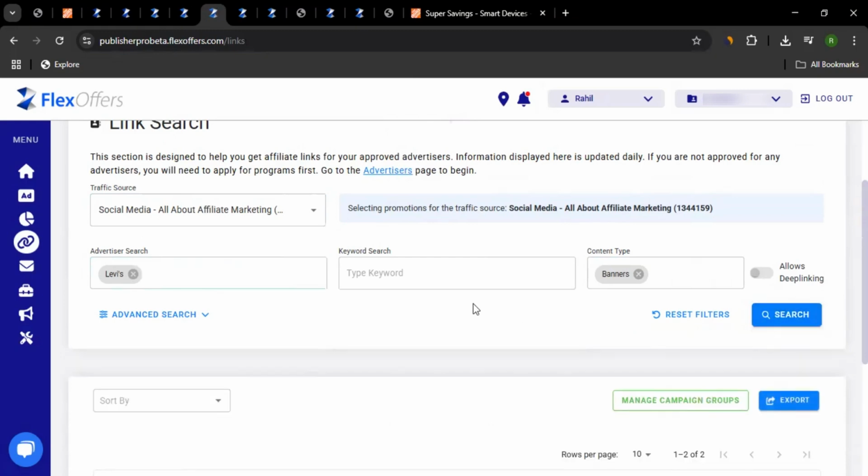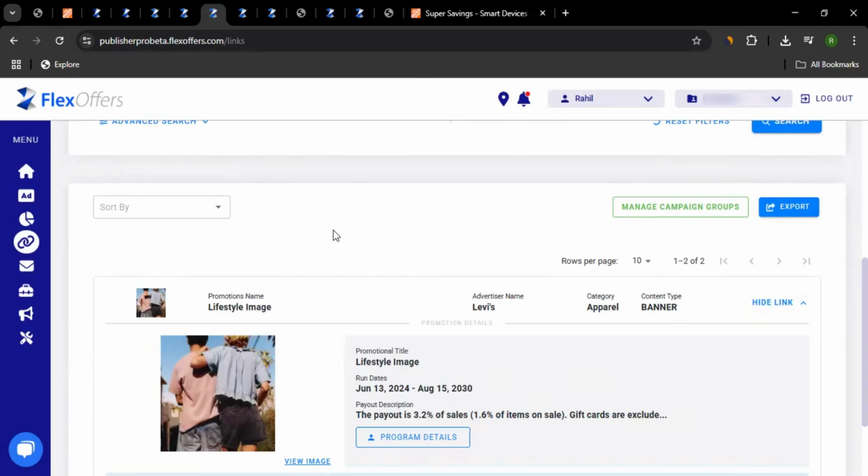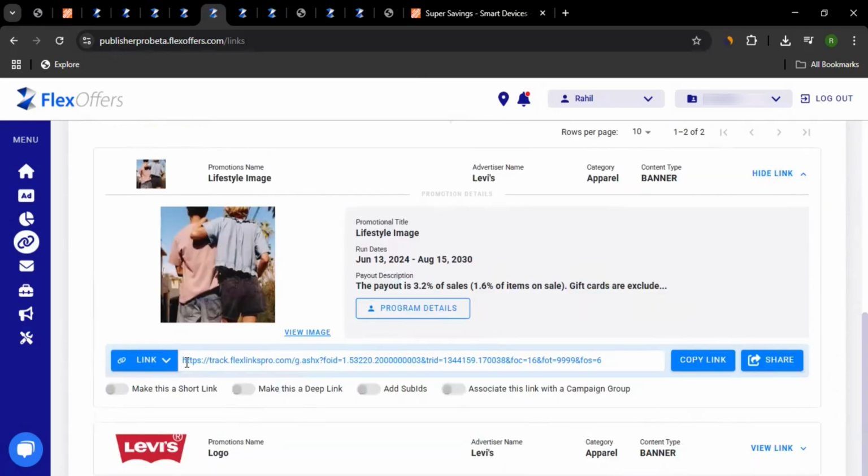So assuming you've been approved by Home Depot, you can search for Home Depot, choose the content type as banners and click on search. Over here, you would be able to see the available banner links. If you want to get the links for them, you can simply click on view link, and from here you have all these details available. You get this link, which is a tracking URL. You can copy this link URL and share it with your audience.